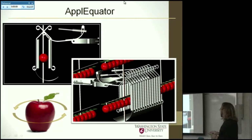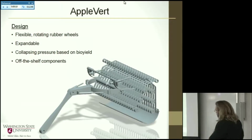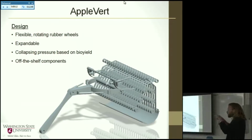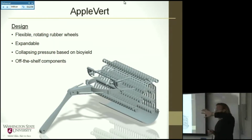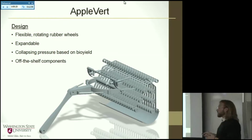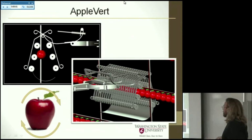Here's some more examples of how this particular prototype will work, and this will spin the apple around the equator. The next one is the apple vert. Apple vert is what I call it. It's very, very similar. This looks similar, except you notice the cylinders are replaced with rotating wheels. So now instead of spinning the apple around the equator, I'll spin it vertically. It's very similar to how people pick apples in the state of Washington, or anywhere else for that matter.